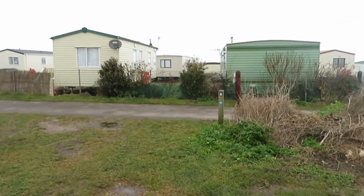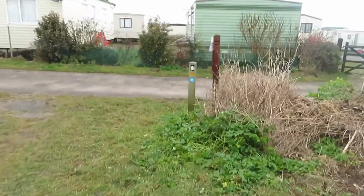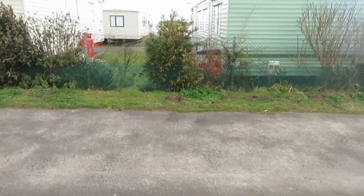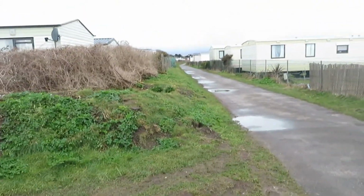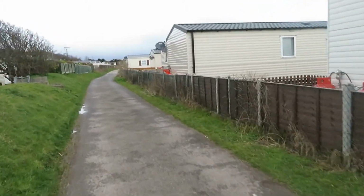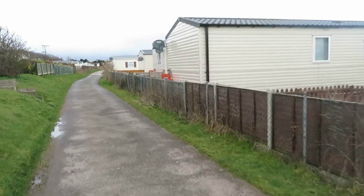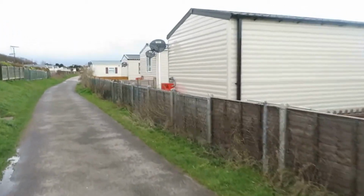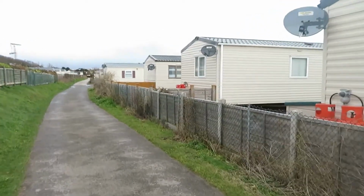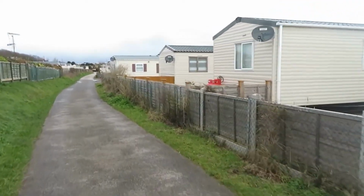So that track comes out at the bottom, Hazelberry Caravan Park, and we're turning that way. I think this area is the area known as East Runton. I wonder if this is the caravan area where we stayed many years ago. Much smaller caravans in those days.